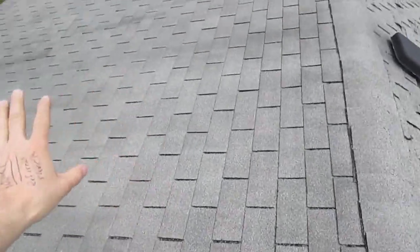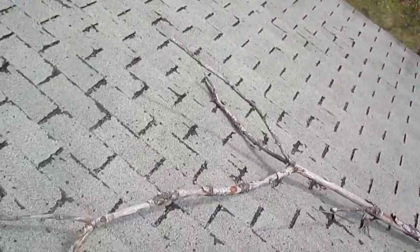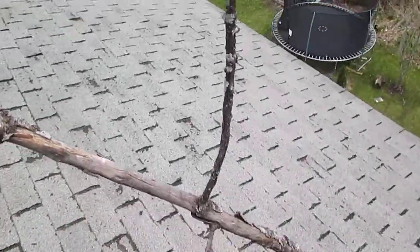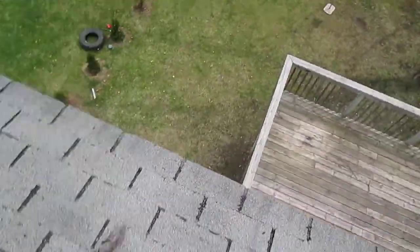So this doesn't look too bad. I mean, I could give this thumbs up for 2 or 3 more years, but when you get on the back side, it gets even worse. I'm guessing this is the south side of the house. I don't have my compass with me today, so I don't know. Let's throw this big stick off. Make sure nobody's down there.